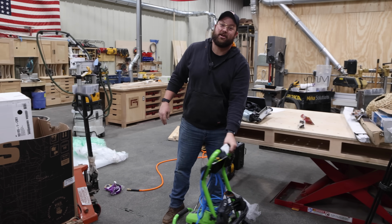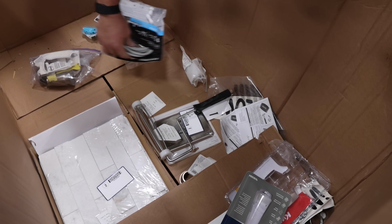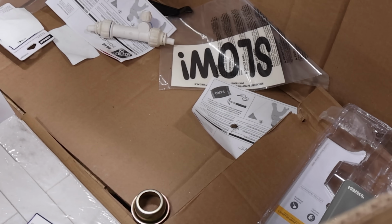I'm just hoping you shut your mouth over there. Smoke alarm, that's a junk. Ice maker, junk. How can this be faulty? Oh, it's just a stink bug. I thought it was a cockroach.